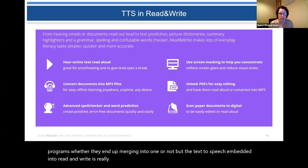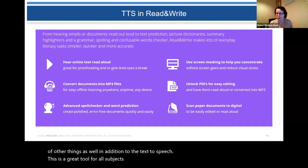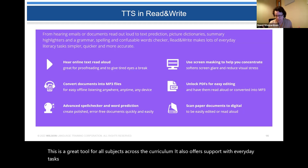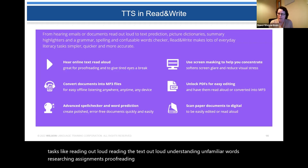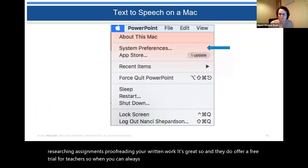And as you can see from the screen, it offers lots of other things as well, in addition to the text-to-speech. This is a great tool for all subjects across the curriculum. It offers support with everyday tasks like reading the text out loud, understanding unfamiliar words, researching assignments, proofreading your written work. It's great. And they do offer a free trial for teachers. So when you can, always try before you buy.